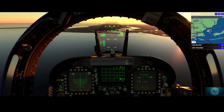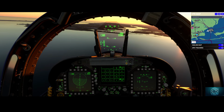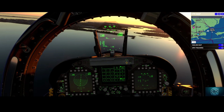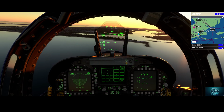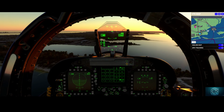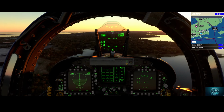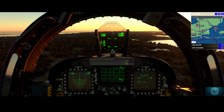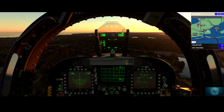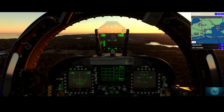Little power. Lining up perfect. A little power. A little bit more power. Blue Angel cadence. Here we go. Set 340. 360, 350 on your height. And we're going to take it up.